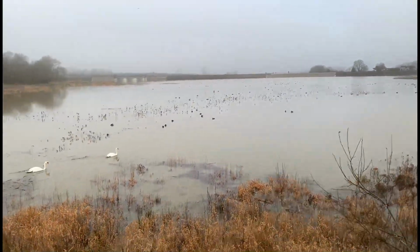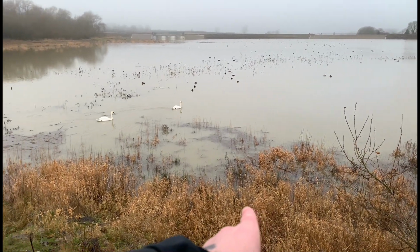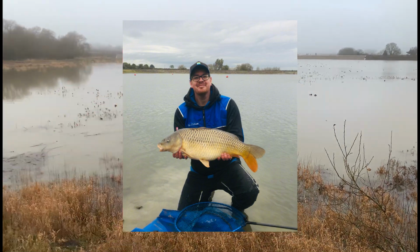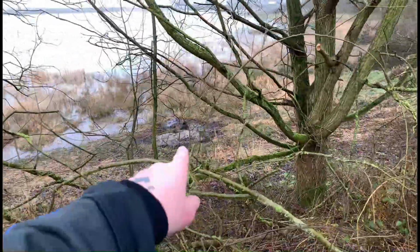I don't know if the backdrop's going to do it any justice, but say Robson took the picture down there somewhere. I think it was probably about there, and I'm holding a big carp. I said it were about £20, but another fire pit down there.